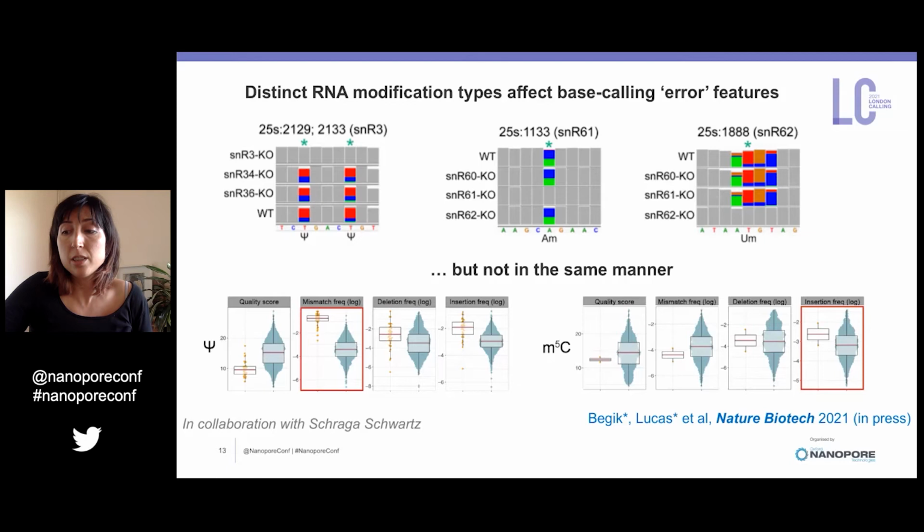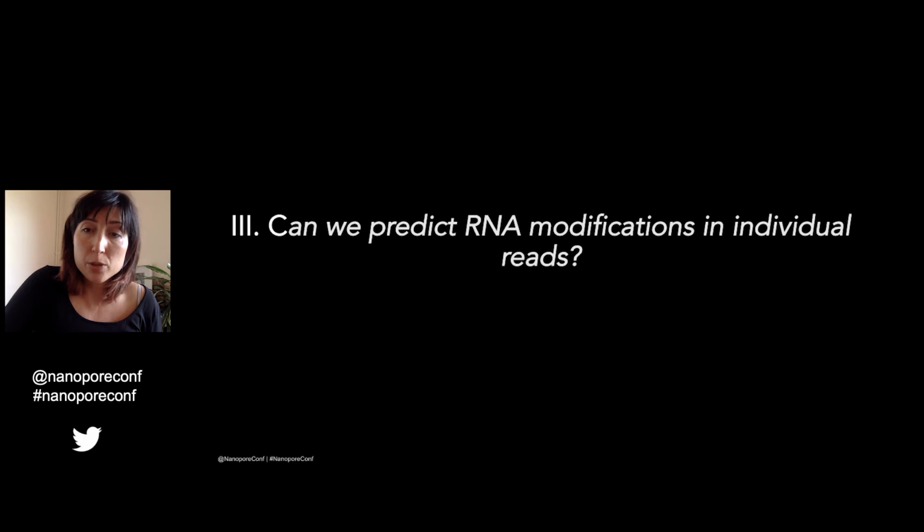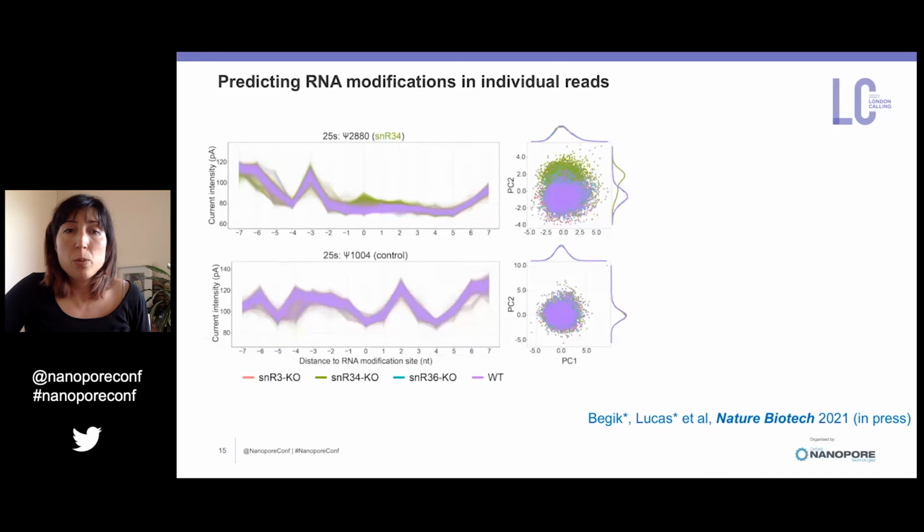So it seems that we can predict different types of modifications at individual sites, but what about individual reads? Because that in principle is what one would want to do, given that you have single-read resolution with nanopore sequencing. As I mentioned a while ago, we were not able to look into this because we found a lot of issues when we were trying to re-squiggle the reads. But more recently, probably because the base-calling algorithms also improved quite a bit, we were able to look again into this specific question, and we analyzed the current intensities of wild type and knockout strains.